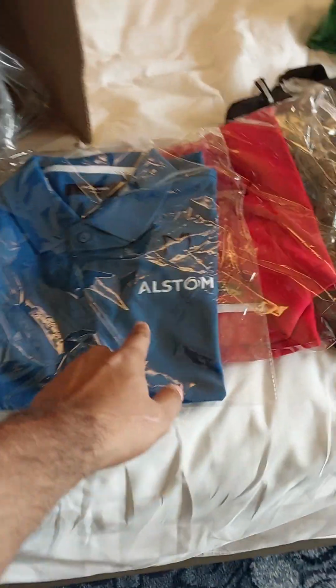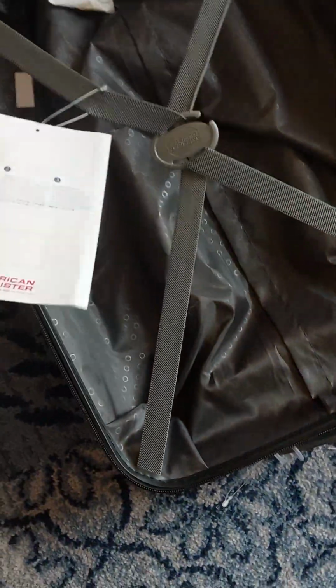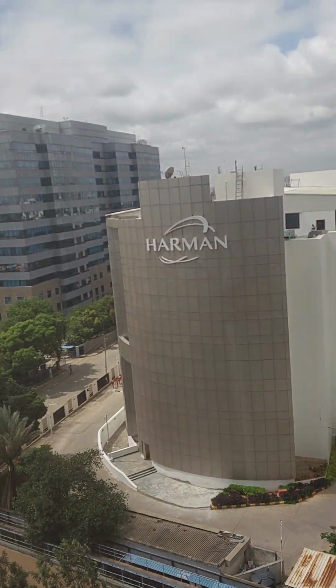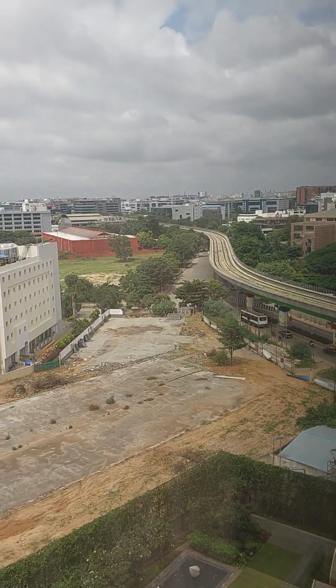So this is the welcome kit. There is Alstom printed on both of the shirts. This is an American Tourister company bag, and outside of the room you can see there is a hotel. The location is very nice, and there is a metro line. You can also see the metro railway track nearby. The outside location is very good.